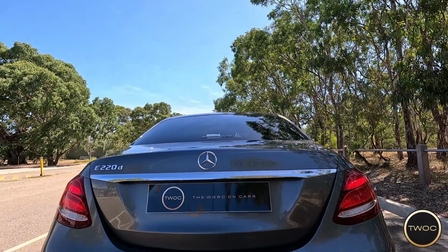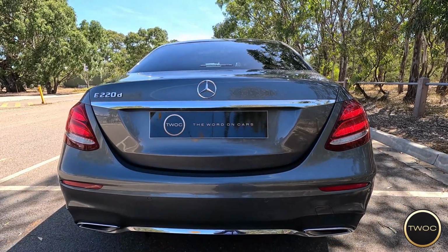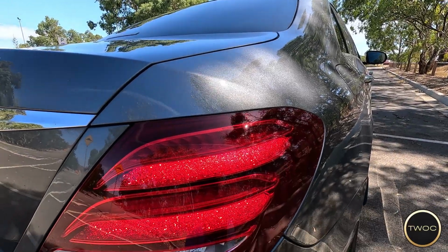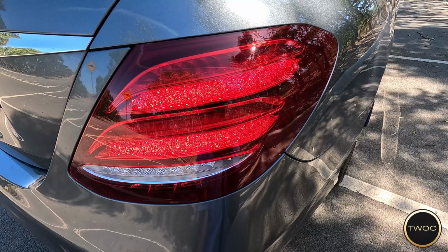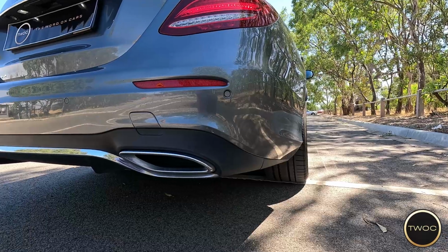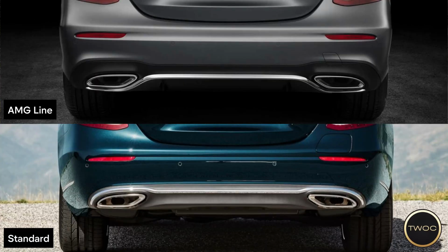Then there's the back end, which is very much in keeping with the luxuriousness of the E-Class. It's clean and simple, yet elegant. You have these beautiful LED tail lamps with daytime running lights. The lenses have what look like diamantes, so they glisten under the sun. This particular car also gets the AMG line treatment back here, although the difference is so minor that I'm not sure it was even worth the effort.